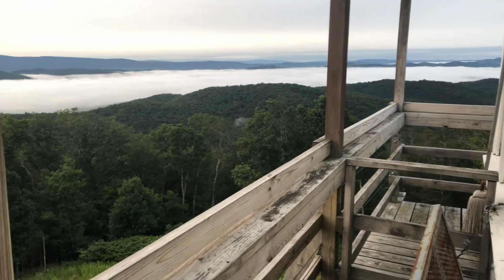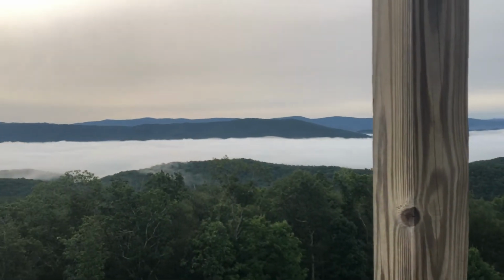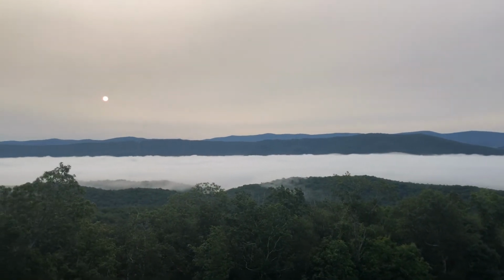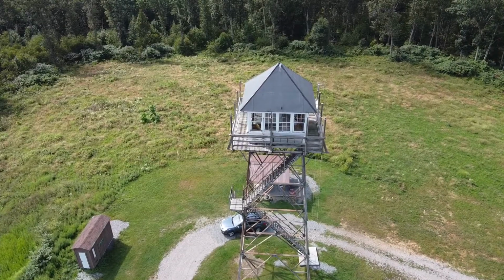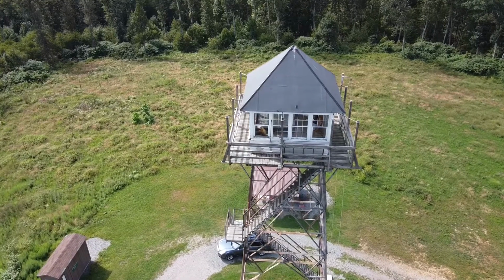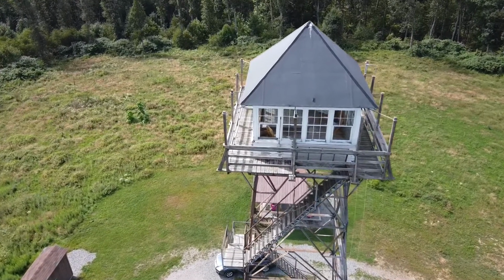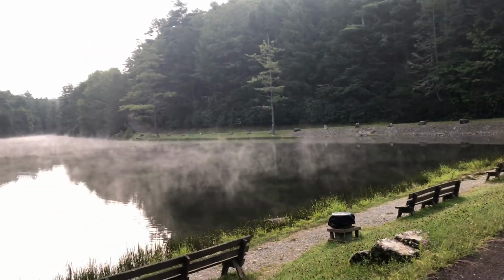This is after hiking back uphill to the fire tower. And just a few little facts about the fire tower: it is 69 steps to the top. They are very inclined, so you need to be very careful. And it is 53 feet off the ground. So if you're afraid of heights, you may not want to stay here. It's not that bad though. I was very nervous about sleeping inside of it, thinking you would feel it moving back and forth. You really didn't.